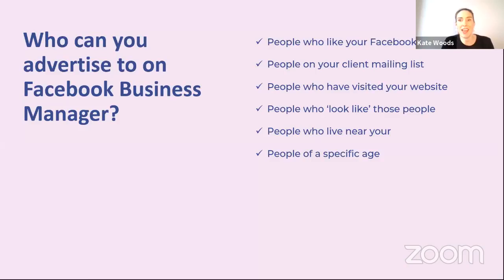People of a specific age. Now, I want to talk to you about this one because I think it's really important, because the great thing about targeted advertising is that you can use words and pictures that are going to be relevant to that specific age group. I remember a few years back, there was a big thing for campaigns with older ladies in it. And actually, I understand. I think I've seen one from Weller recently.